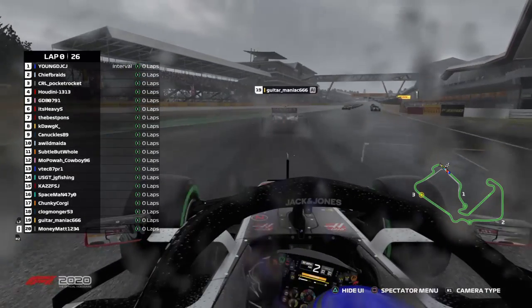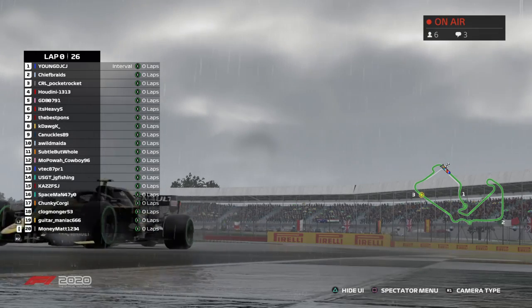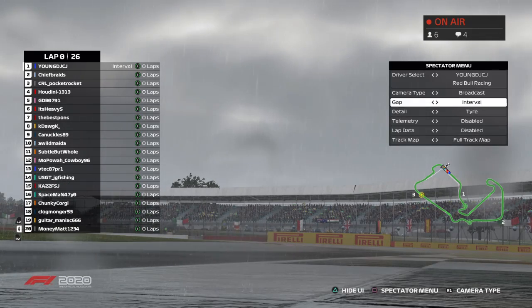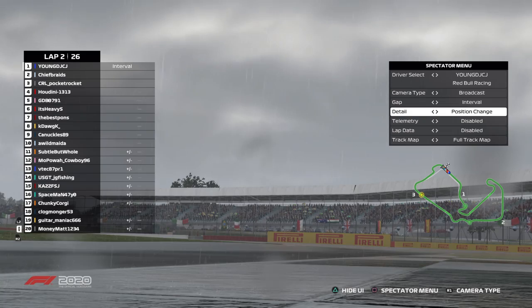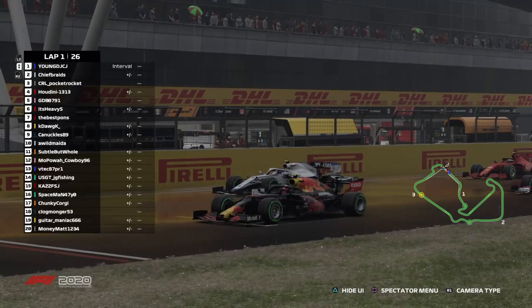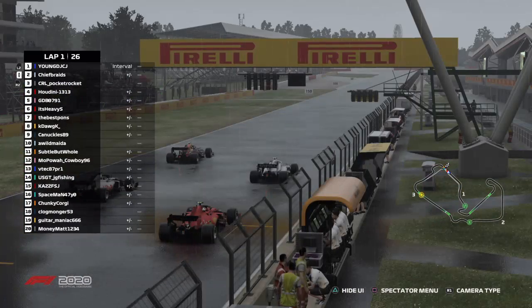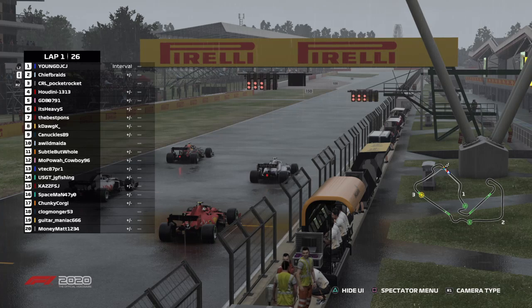As you can see, how atrocious these conditions are looking here. And for Division 3 drivers, they're probably thinking, give us a break. They had a wet race here in Monaco last week, and now we get another wet race here around Silverstone. But we got to trek on, as we can see, for 26 laps around Silverstone, up to 3 lights, 4 lights, 5 red lights.